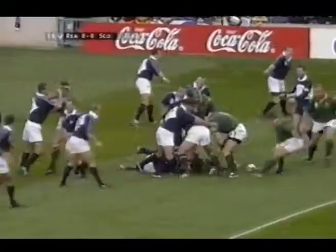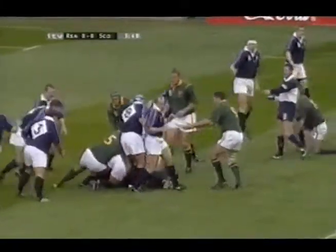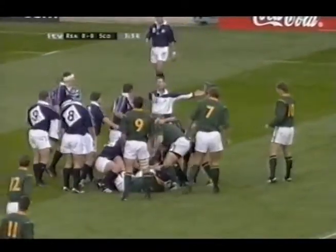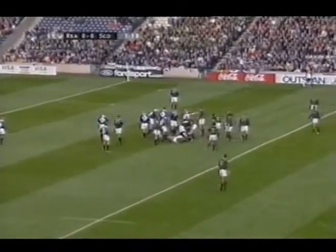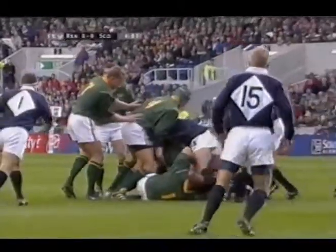Venter taking the ball up for the first time. Os Durant trying to burrow his way through. He goes to floor. And Scotland have got the turnover. No, they haven't. Gary Armstrong's disgusted, the referee telling him to be quiet, but they thought it was coming the Scottish side. He's whistled up saying it was an inconclusive ruck and that South Africa will have the put-in.